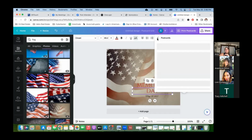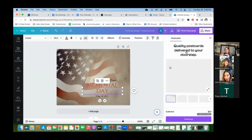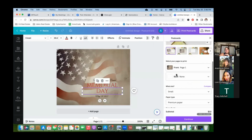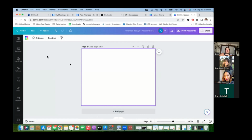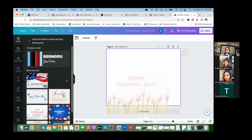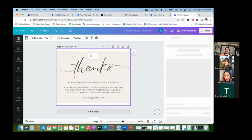If you wanted a back, you would add a second page to it and then add the back. Quality postcards delivered to your doorstep. Let me add a backside to it real quick so that we can compare apples to apples with a front and a back. And then I can come up to templates. All right, now we're gonna go print because we have 2 pages.